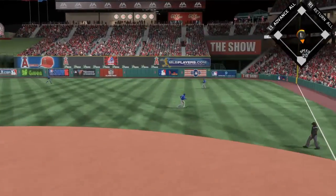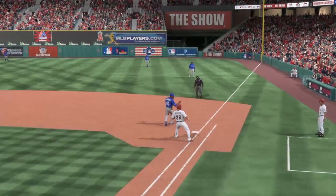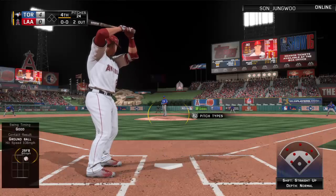Right side and right into the shift. Phillips is up with it. Throw on to first. 2 gone. 2 gone now for the Angels in the fourth. And standing in, the ever-dangerous Mike Trout.